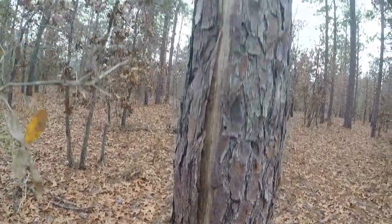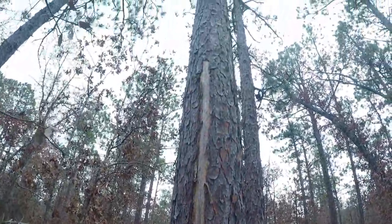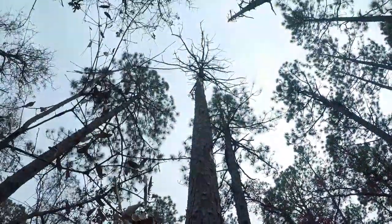Lightning got this pine. Look at this. I sure wouldn't want to be standing beside that when it hit.